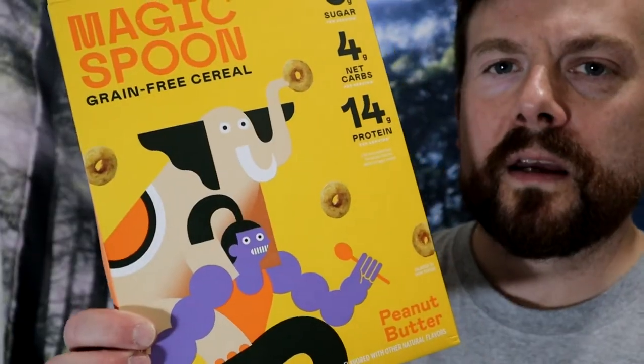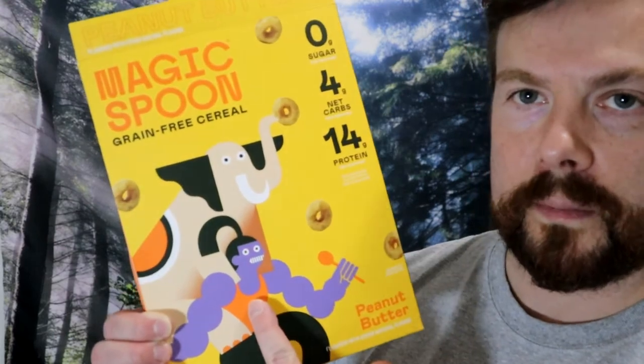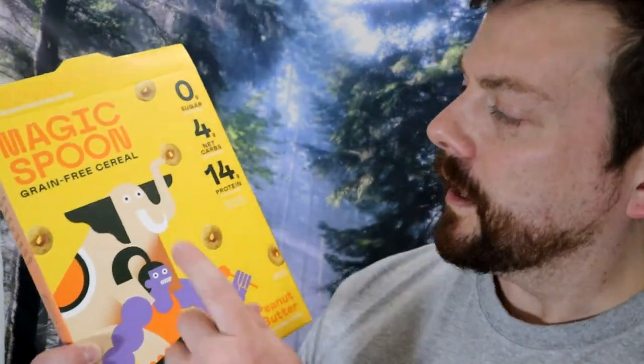Next up, it's peanut butter. With some nice fun graphics, this muscle dude. Man, I had a dream about a muscle dude, and he tried to kill me. And this is an elephant.